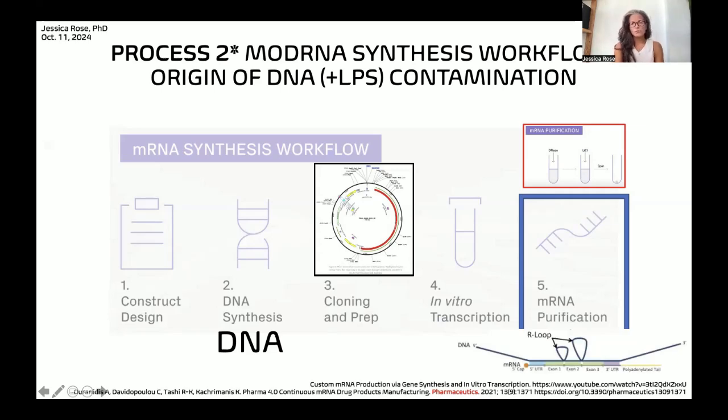We think the reason this happened is because, as everybody knows, the uracils were substituted out for N1-methyl pseudouridines, and these particular bases are very, very sticky. And the potential for forming hybrids with DNA is therefore perhaps higher. And also the potential for these hybridized DNA, RNA hybrids to stay stuck together is higher.